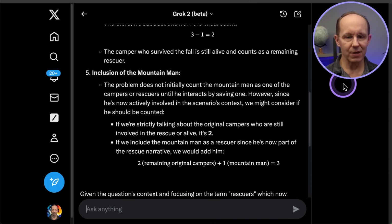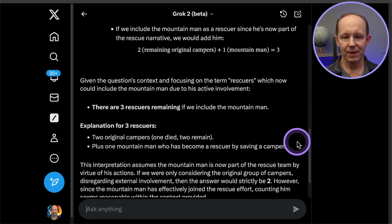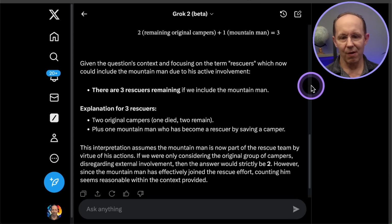The problem does not initially count the mountain man as one of the campers or rescuers until he interacts by saving 1. However, since he's now actively involved in the scenario's context, we might consider if he should be counted. If we were strictly talking about the original campers, then we would have 2. If we include the mountain man as a rescuer, since he's now part of the rescue narrative, then we would add him, and we would have 3. Given the question's context and focusing on the term rescuers, there are 3 rescuers remaining.